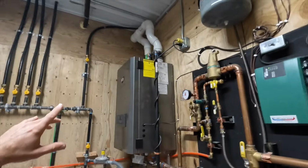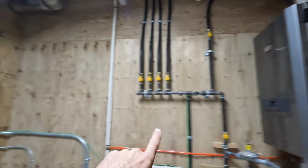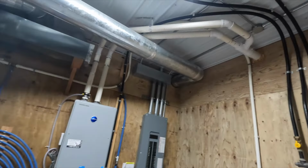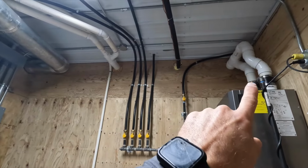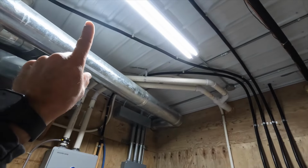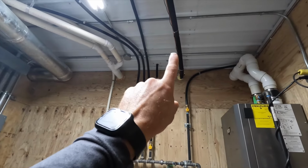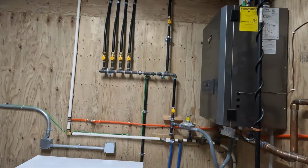So we got a direct vent for the boiler, direct vent for the water heater, direct vent for the furnace. And so all that stuff has to go out. Like you can see here, it's all going out the wall, or it goes up into the attic space above the garage and out the roof. And then another thing to think about is your line set for your HVAC. It's really easy because it just goes right out there, right down the wall, and it's right there.